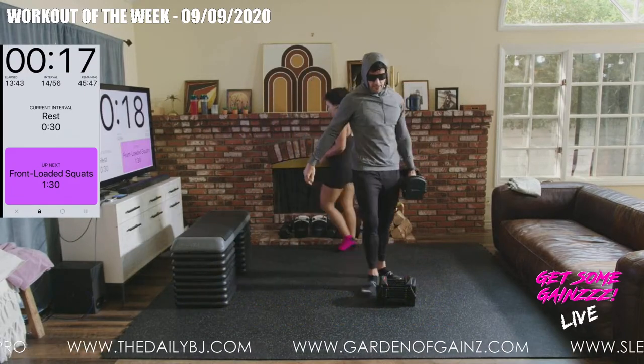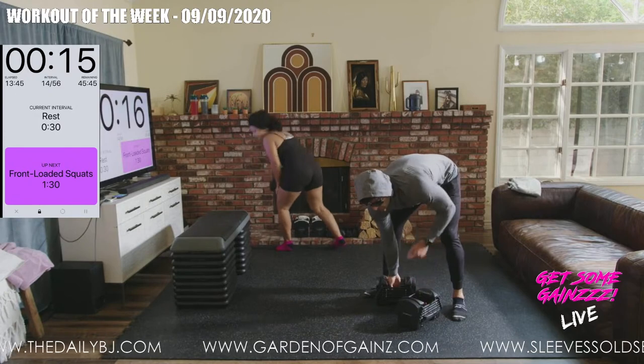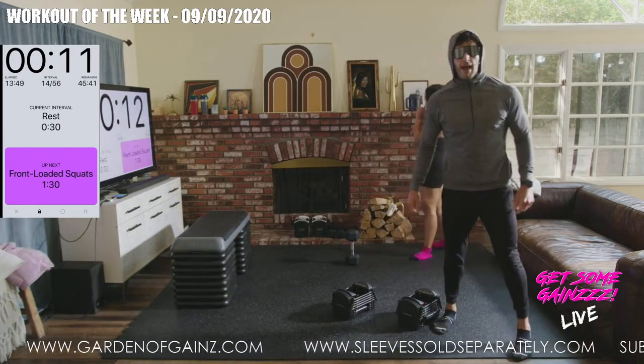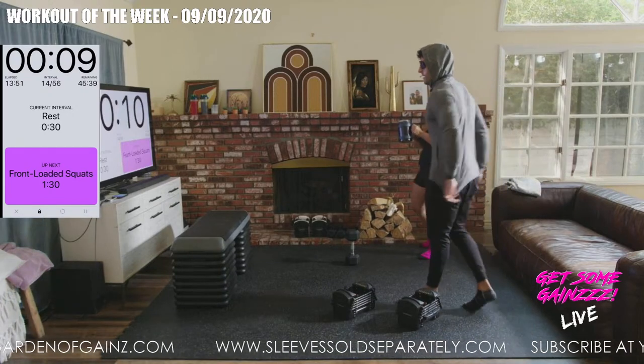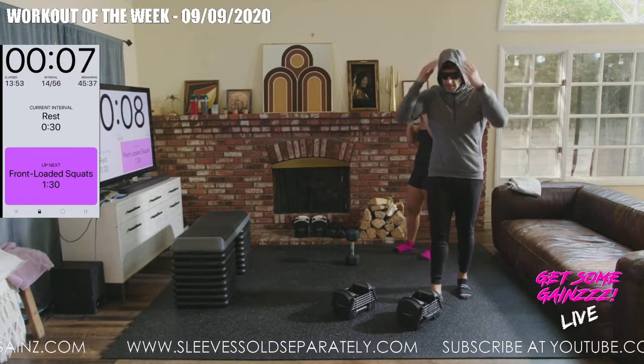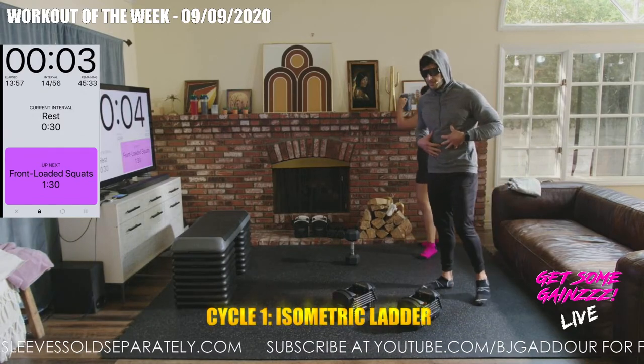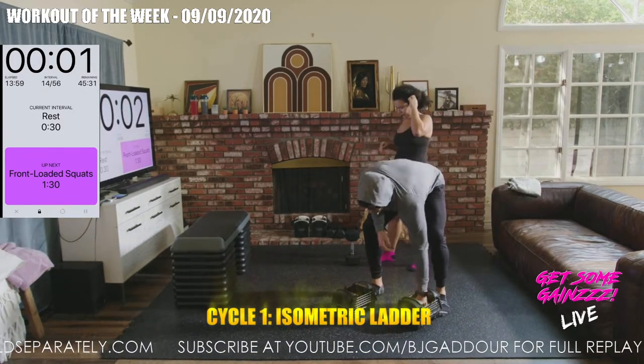We hold a second, then we hold two, then we hold three. We add a second to each hold every rep. Isometric ladder. Breathe, inhale down through the nose into the belly, exhale out through the mouth. Here we go. Together.